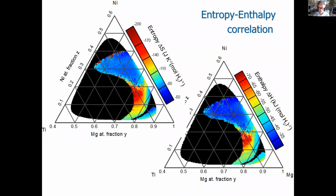And that's very strange. It's also something you worry about. Is this correct? Did we do something wrong? But if true, what is behind it? What is the physics of this? Or what is the chemistry of this?